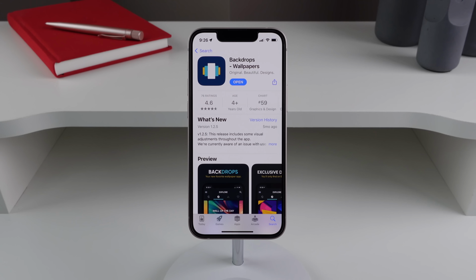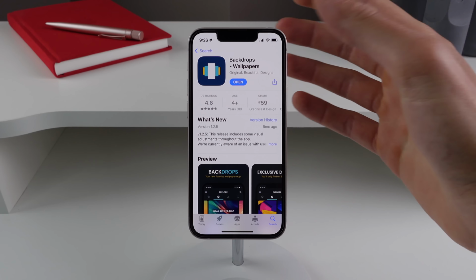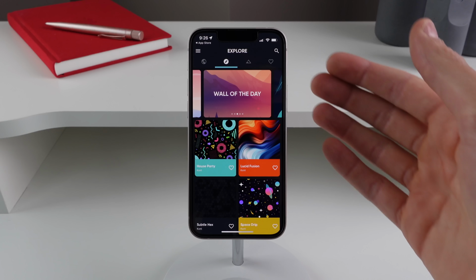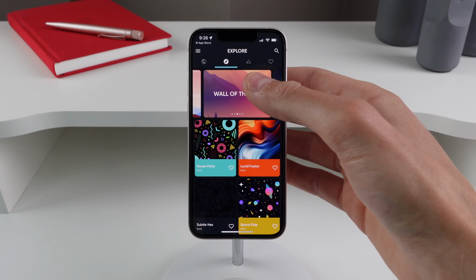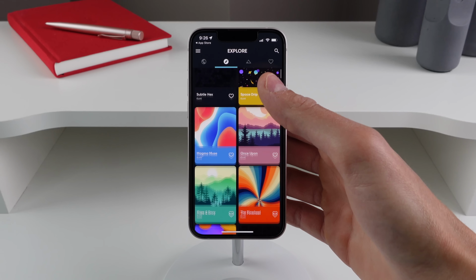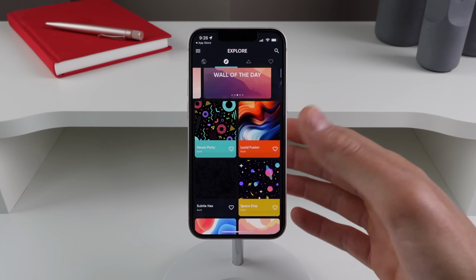So the first application here is where I get most of my iPhone wallpapers from. This is called Backdrops. Now I like Backdrops because it has a really nice, clean, minimalistic UI, and also you get a nice variety of different wallpaper styles. So inside the Explore tab here, you have the wallpaper of the day, which is obviously updated daily, and you have a pretty nice mix of abstract style wallpapers inside this tab.